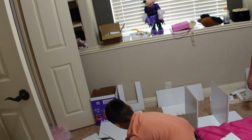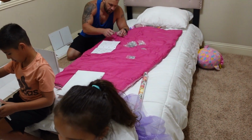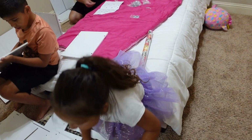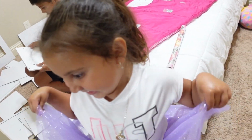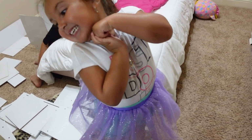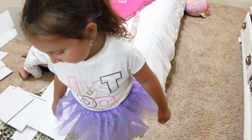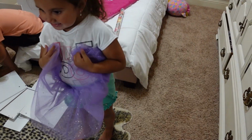Everyone, look at my wallpaper. Come, let me see it. Ooh, Ellie picked out the wallpaper. You like it? Yeah. Mommy's gonna paint my kitchen pink. How about a fancy Nancy kitchen? Yeah! It's gonna be so cute. And I got gold spray paint to spray all the handles gold. Gonna be cute.